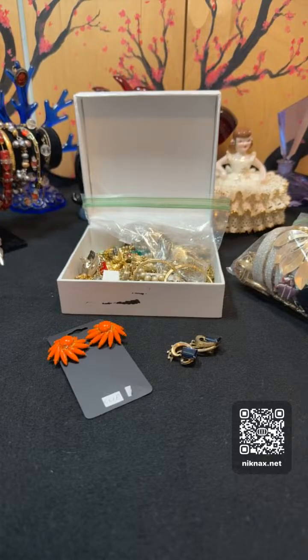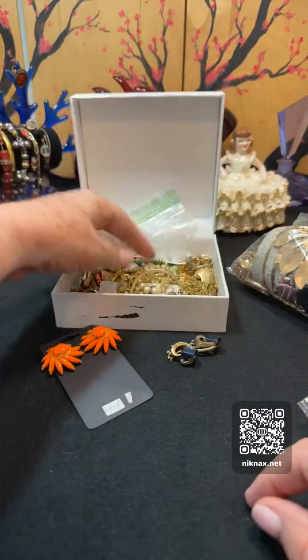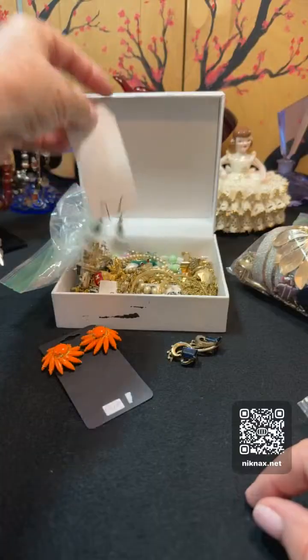Good morning. We're going to be going through some of my bulk jewelry that I've sorted out. This is my new purchase, so we'll be going through some of that.